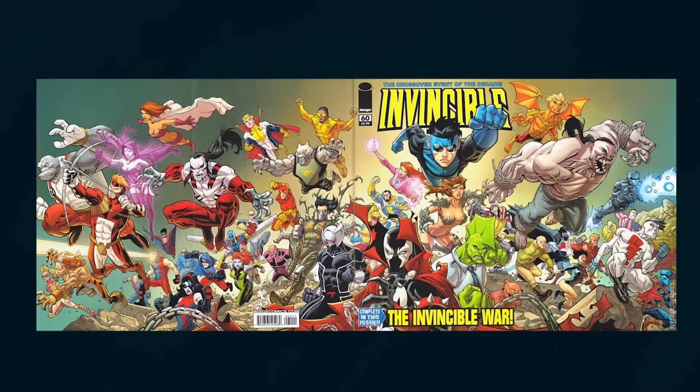Which brings us to number 7 on the list with Invincible number 60, the greatest Image crossover event that's ever happened. This was such a fun book when it came out, and the print run is surprisingly low. Just shy of 16,000 copies were out there. It's a quadruple gatefold. It folds all the way out, and so many special people showing up from Image Comics.